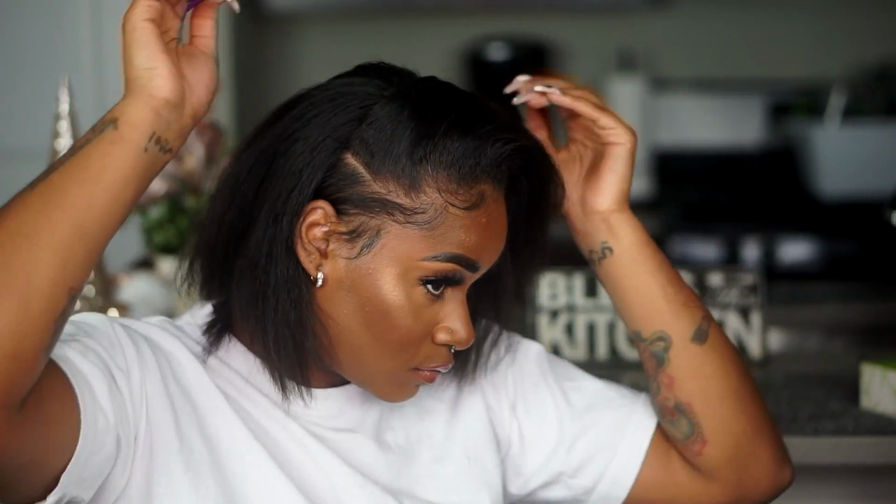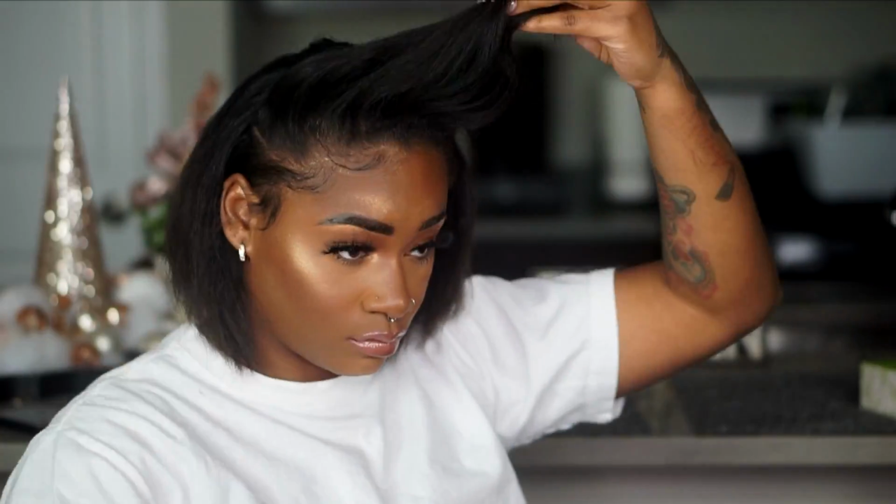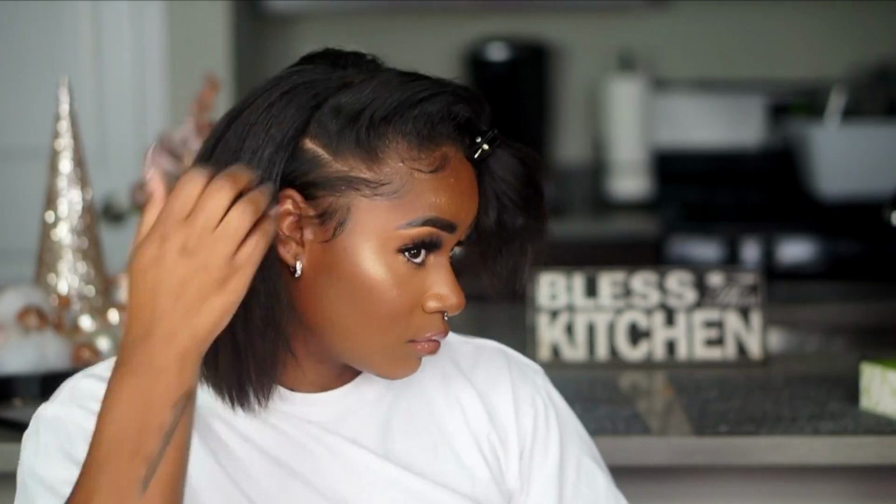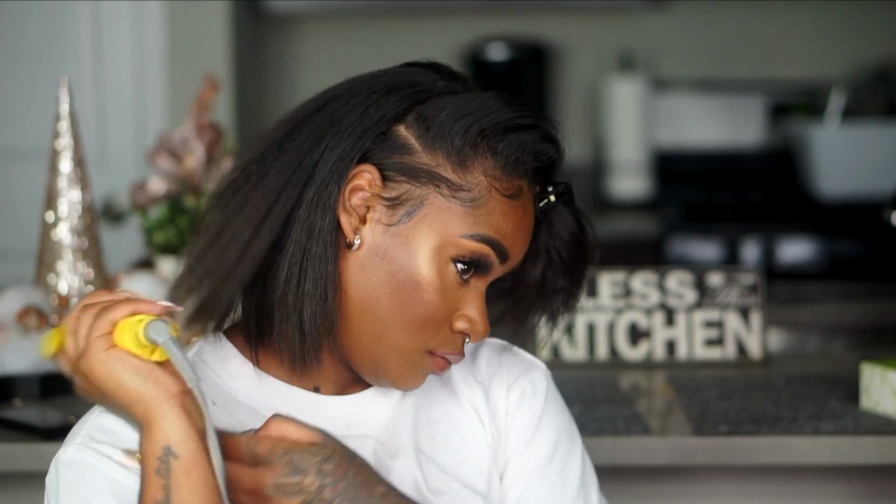So I'm just using this little Annie edges brush that I got from the beauty supply store. That's a little brush tool that I use, and that is pretty much it. I'm just giving myself a little bit more swoop action and making sure that none of the areas are frizzing up again. And that literally is the whole entire tutorial.